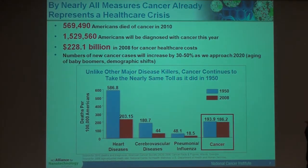So that slide, to people who are oncologists or work in cancer biology, is well known, but to people who come to this work from a technology angle is probably not that known, but it's really compelling and that shows why this work is so relevant. Every year, over 500,000 Americans die of cancer. And about 1.5 million Americans are diagnosed with cancer.